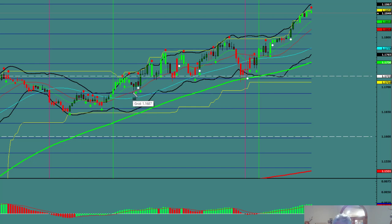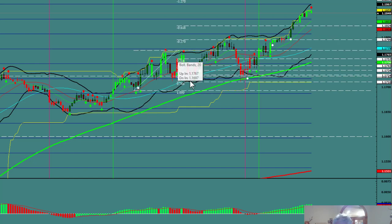So here's a pullback from here up to here. This one pulls back to the 618. Do they know the 270? Do they know the 618? And they're almost to the 1270 there, see?